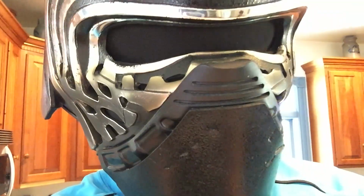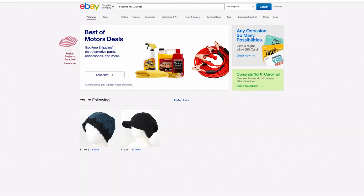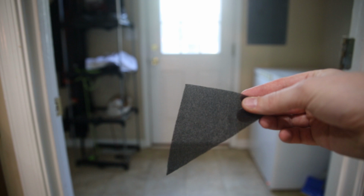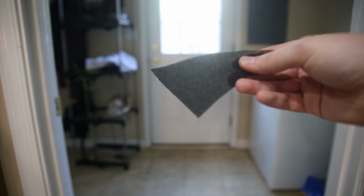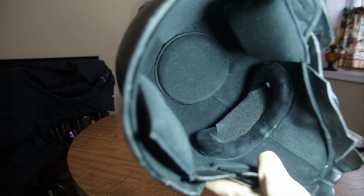But this is an extremely easy $5 fix, and I want to give credit to Sawyer Hyman for first coming up with this solution. Basically, all you do is head to eBay and type in Kingwin KFT 120mm fan filter cooling and order one. Once you've received this item, all you have to do is take the mesh out from below the fan and cut it to size, then simply put it behind the pre-existing mesh inside the helmet, and your eyes are no longer visible to the outside world.